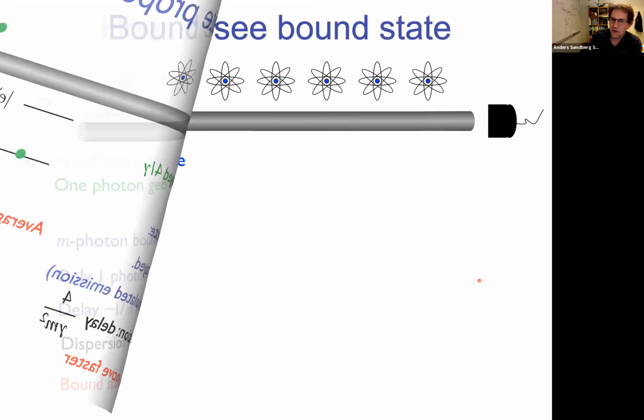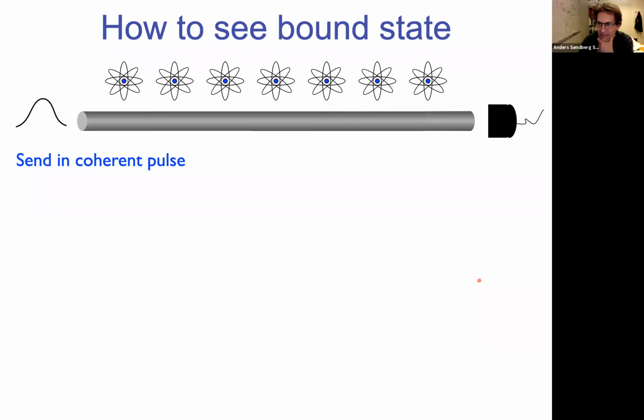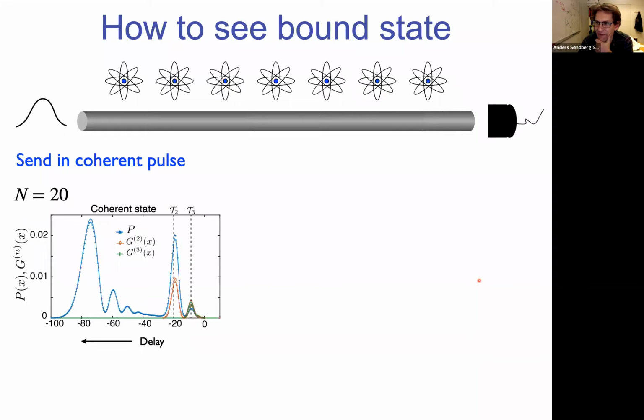So what we considered was, let's take all of these atoms here, send in a coherent pulse, and look at what comes out. Here we have sent it past 20 atoms. This is the blue curve here, the total transmission of what is coming out. There are some peaks here, a peak here, and a peak here. This one is delayed by 80, that is 4 times 20 divided by gamma. So that's the single photon. Individual photons move at this velocity.